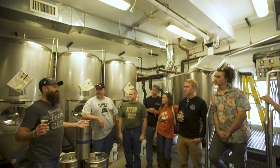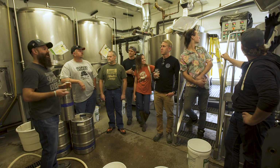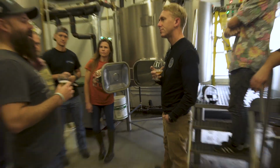Welcome everybody to Joyride. We're here in Edgewater, Colorado, and we have a 10-barrel system. So welcome to our little brewery. A barrel is equal to 31 US gallons. So that means that our finished product is normally about 310 gallons. We have a 2-vessel brew house. This is our mash tun. We use that to separate the liquids from the solids after we've done a full conversion to simple sugar.